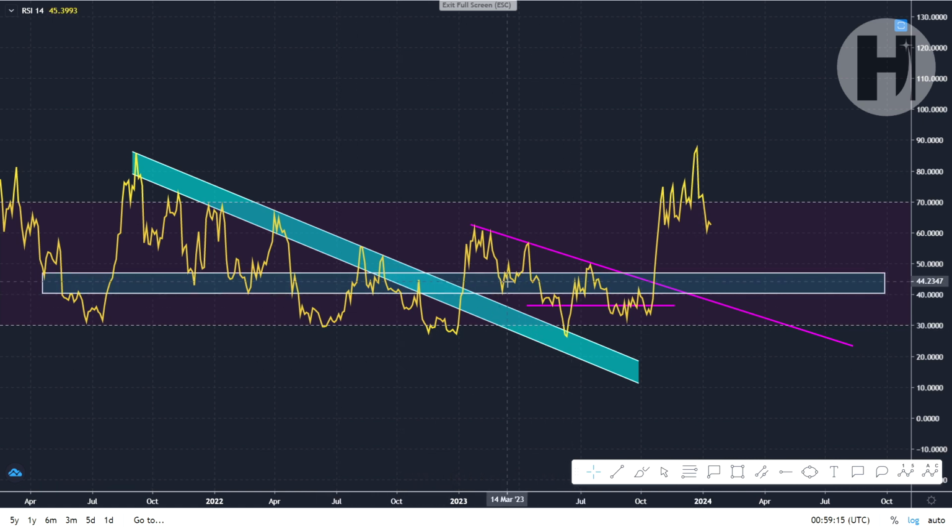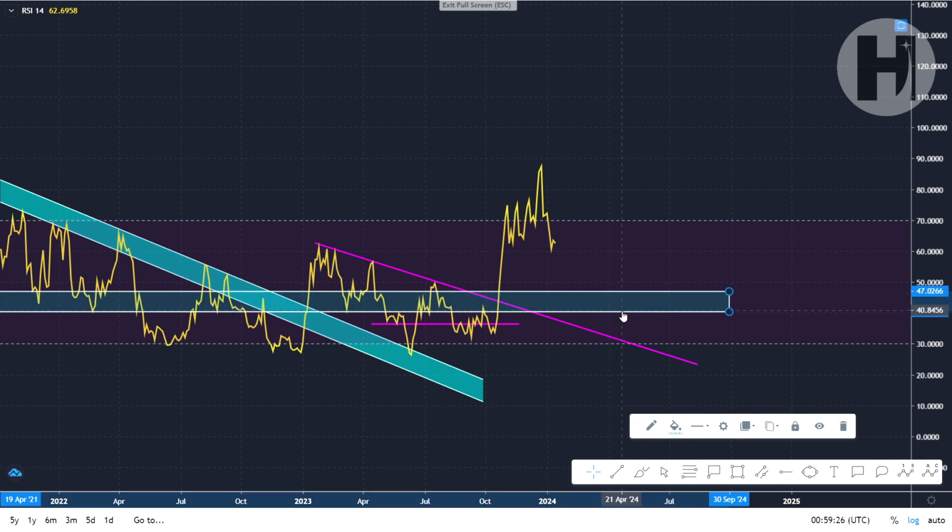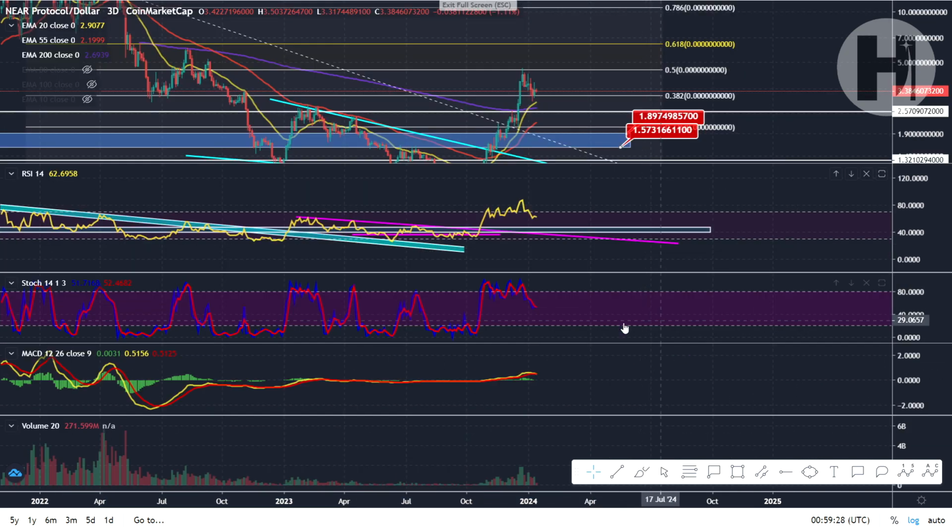And this blue block also nicely represents the support touches that we had in 2022, and then once again in 2023. So anything between 47 to 40 on the RSI is a great entry.